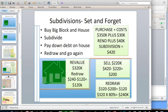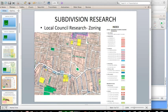So we'd pay down the debt completely on the front house, which would mean it wouldn't owe us anywhere near as much. The front house would only owe us $200,000. We'd revalue the front house and redraw our money because it's gone up in value, because the value is still in it, and use that moving forward to the next deal. And these are the set and forgets. Just continue to buy these over the next 10 years and move forward.